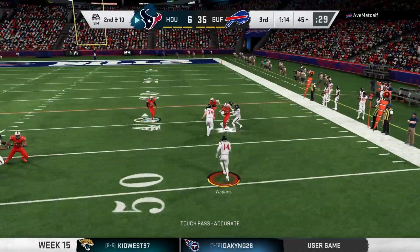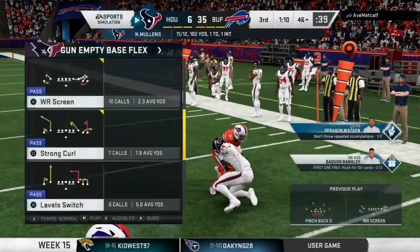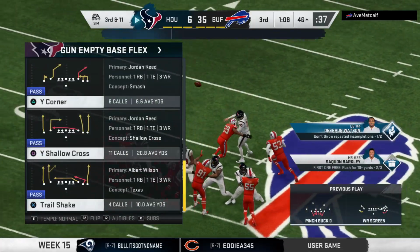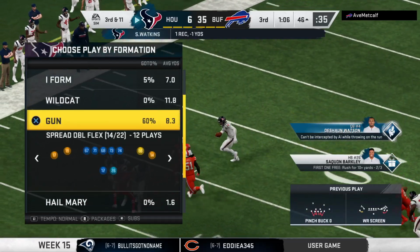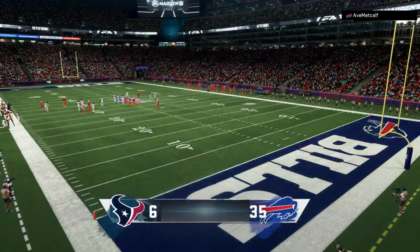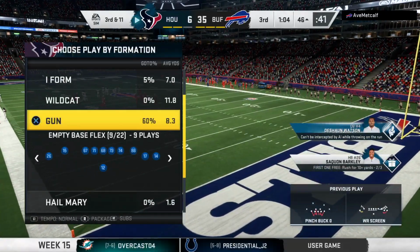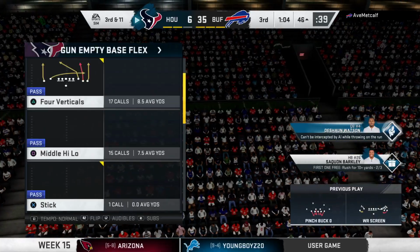2nd and 10. And this is caught by Watkins. And this one goes nowhere. Losing yardage on the play back at the 46. It'll be a loss of a yard, and that's going to lead to a 3rd and 11. Now the offense going to use the first of their timeouts. That'll leave them with 2 remaining. We'll be back after this.